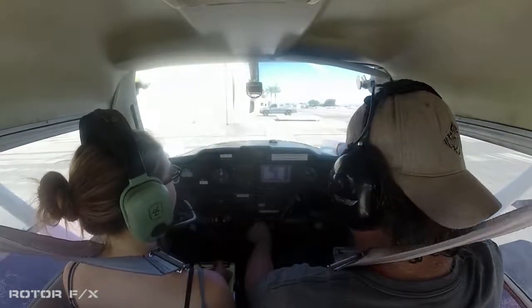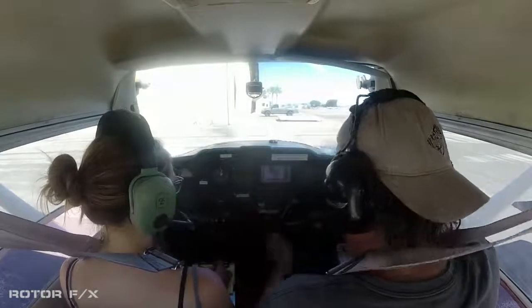Now we're going to stop the airplane using the checklist. First thing you do is you shut the avionics off.